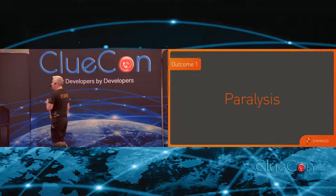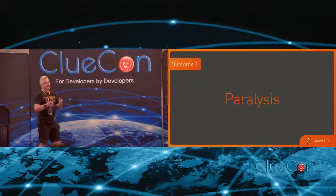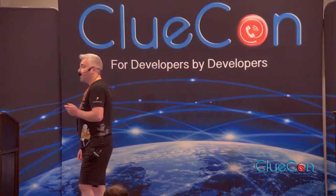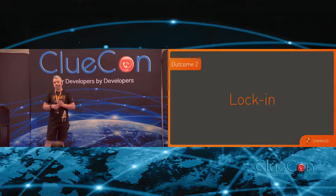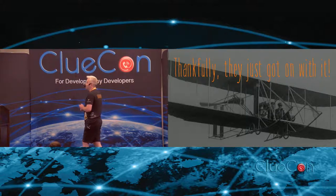Two things would have happened, in my estimation. The first possibility, they'd have been paralyzed. At best, it would have taken them longer to get where they got to, because they'd have been confused and delayed by all these other decisions that they needed to make. The second option is they made the wrong choice and they got locked into a technology that the passage of time rendered redundant, or they had to go back and re-engineer. Thankfully, they just flew the frickin' thing, and we're where we are today as a result of that.